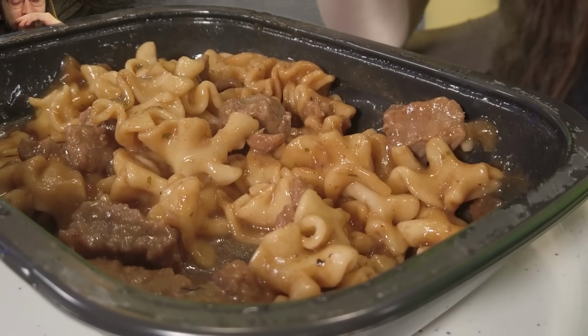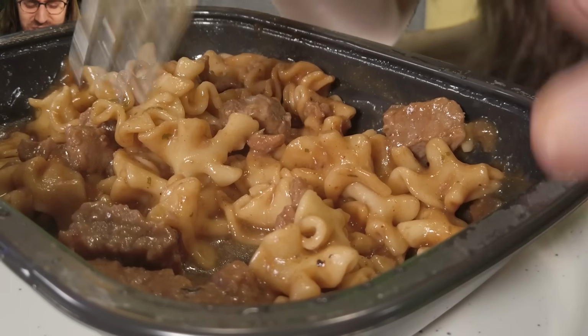You know, it's not bad. As shocking as it is, that's not too bad. It reminds me of a nice, slow roasted beef something or another.